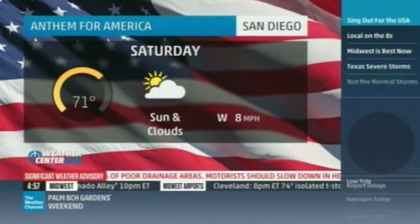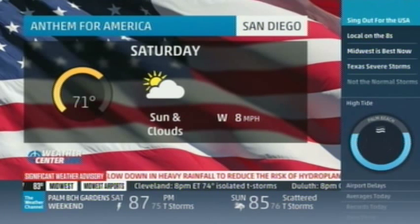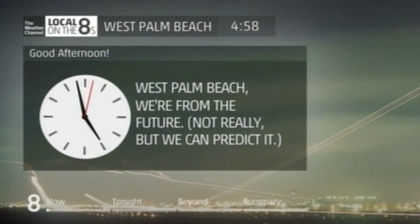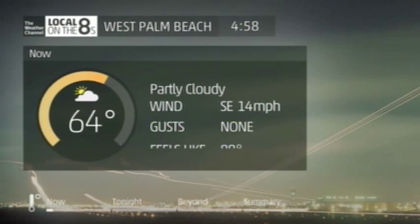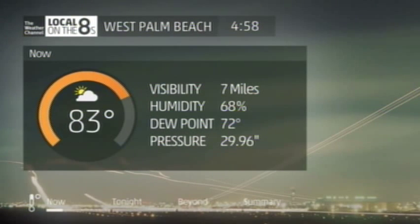Looking good in D.C. and San Diego, from sea to shining sea. See what we did there? Yeah, very nice. 71 degrees there. That's a tie-in, huh? Currently in our area, 83 degrees under partly cloudy skies.